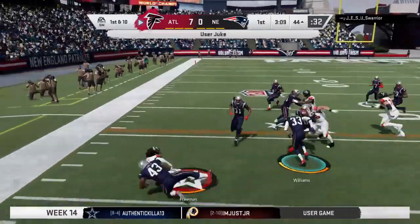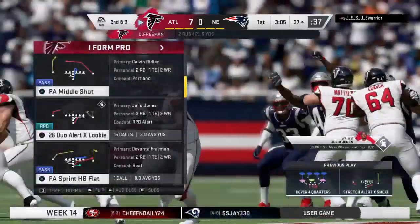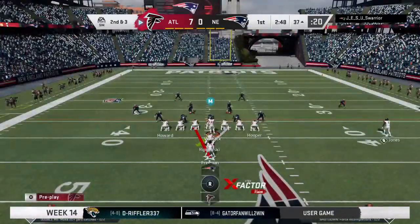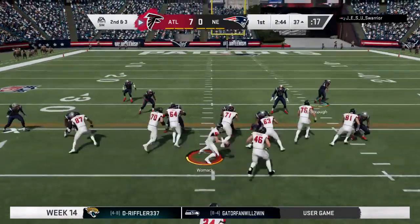Freeman with fast feet. A solid run on first down. Gain of 7 leaves him with a 2nd and 3. This running game is so important for them, and they know that. It helped lead them to a victory last week when he was over 100 yards. Let's face it, it's their identity, and that's what they want to play to.